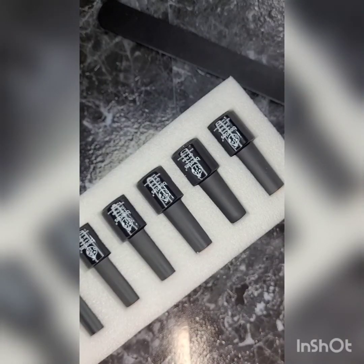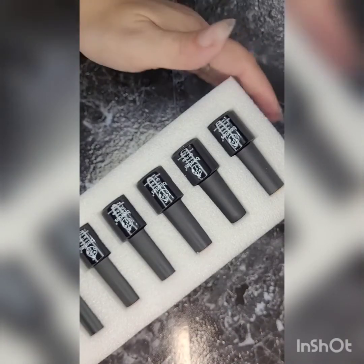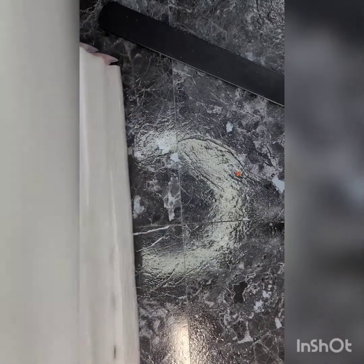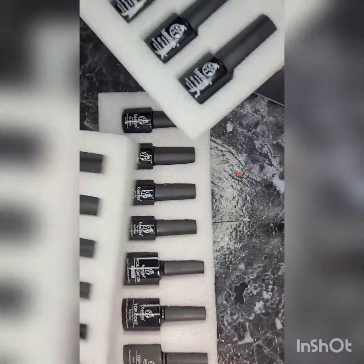In this collection, these are 5 ml bottles, so they are the smaller ones. 1, 2, 3, 4, 5, 6, 7, 8, 16, 17, 19. Okay, there's 20 bottles in the collection. They come in these little things right here.